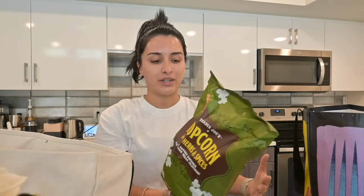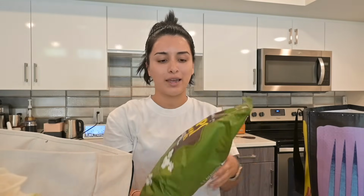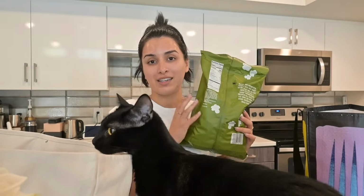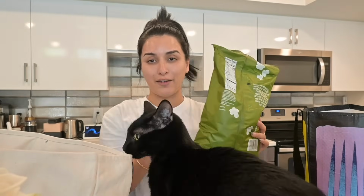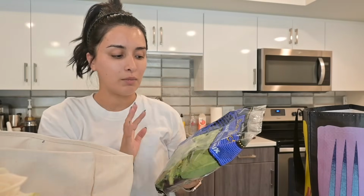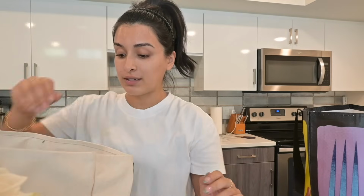So starting off strong, I got the popcorn with herbs and spices. I've seen it the last two times and I've wanted to get it, and today I finally caved. This is my favorite popcorn treat snack ever. I also got some baby lettuce because I really want to start making more salads at home. We'll see how successful that is.